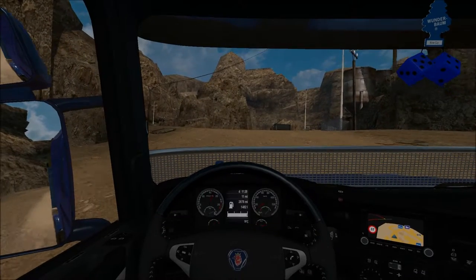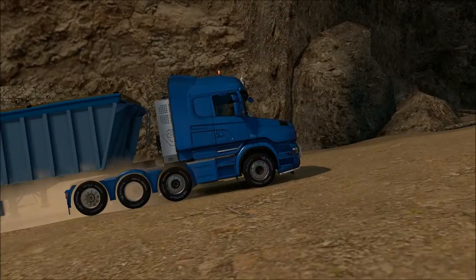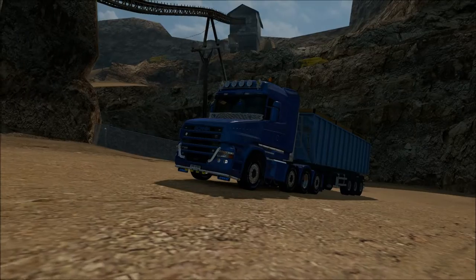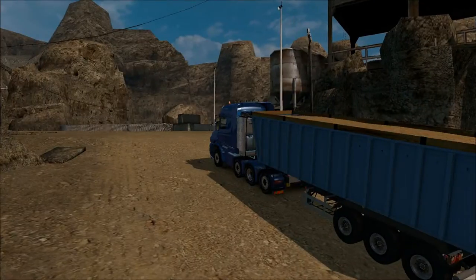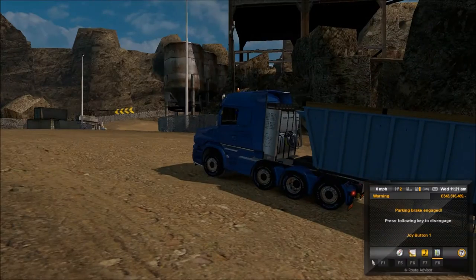Hopefully I don't get stuck here. Oh dear. Keep going, Scania. Keep going. Just stuck at that. I'm not sure, like, the weight of the trailer is pushing it up. Oh dear.